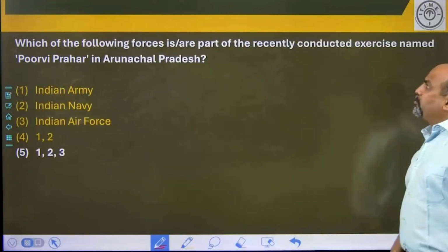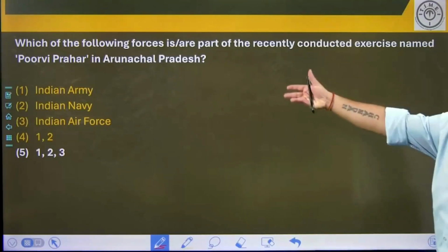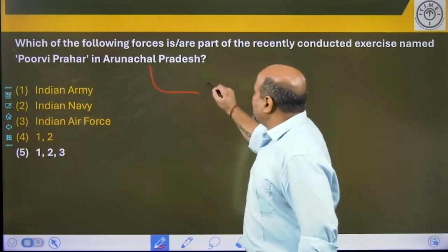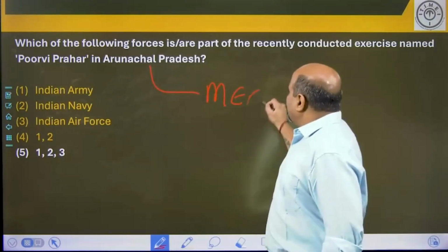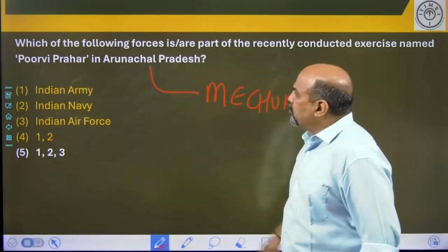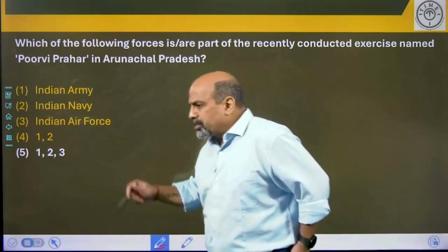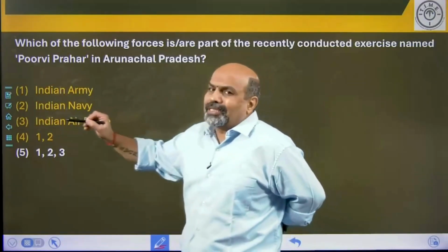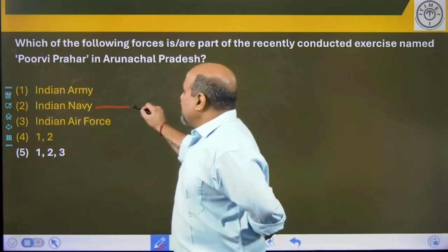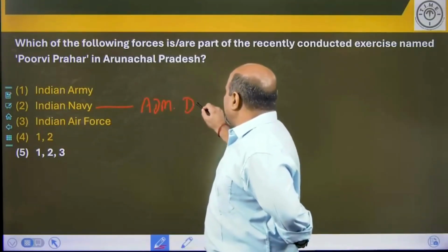Which of the following forces is part of the recently concluded exercise named Purvi Prahar in Arunachal Pradesh? Where exactly in Arunachal Pradesh? In a place called Mechuka. Mechuka, a place in Arunachal Pradesh. And all the 3 services came together. A while ago, we mentioned the Chief of the Indian Army, General Upendra Dwivedi, and Indian Navy, Admiral Dinesh Tripathi.